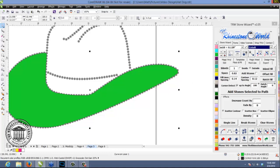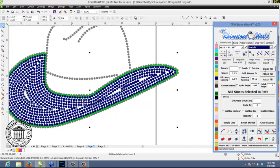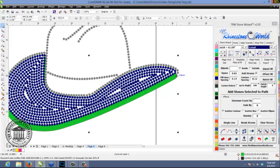So let's go to place and fill, and I don't want to put any islands there. I want to go to the inside. I want to add stones. I want a contour spacing of, let's do 0.12, see what that does for us off the start. Don't need a corner detect and island fill, and let's get rid of that part of it.